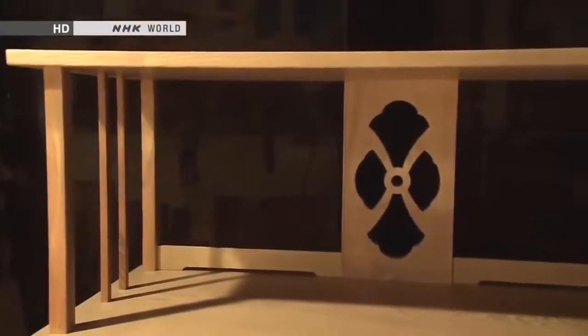Beveled columns that look slimmer. A top shelf with a subtle difference in thickness. Exceptional techniques are used for every part, both visible and invisible. This is the hallmark of Sashimono woodwork.